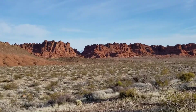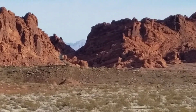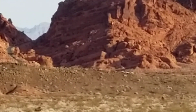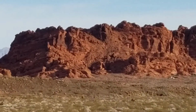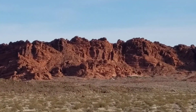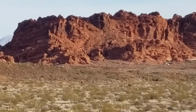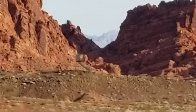And here you can actually see the Scenic Drive, the Mouse Tank Scenic Drive, right there, just to the left of the Visitor Center. There's the Visitor Center. And then right through this canyon, there's the Scenic Drive.